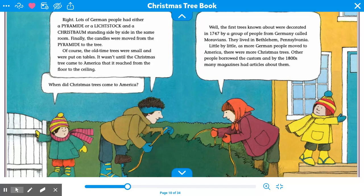Well, when did Christmas trees come to America? Well, the first trees known about were decorated in 1747 by a group of people from Germany called the Moravians. They lived in Bethlehem, Pennsylvania. Little by little, as more German people moved to America, there were more Christmas trees. Other people borrowed the custom, and by the 1800s, many magazines had articles about them.